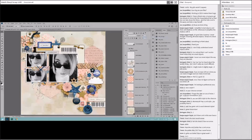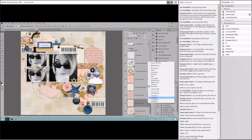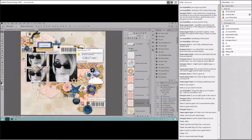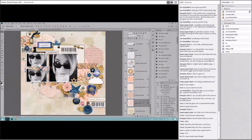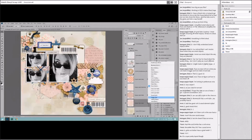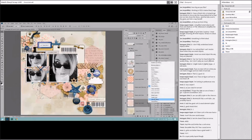Oh, I need some shadows. This is sad, sad, sadness. Shadow, shadow, shadow. It is a super pretty layout. It's just funny because normally she's a super fast scrapper. Like we've been in here and she's done 3 or 4 pages during an hour. What? I've never gotten that before. You've done 3 before. I don't know what I just did to get that.